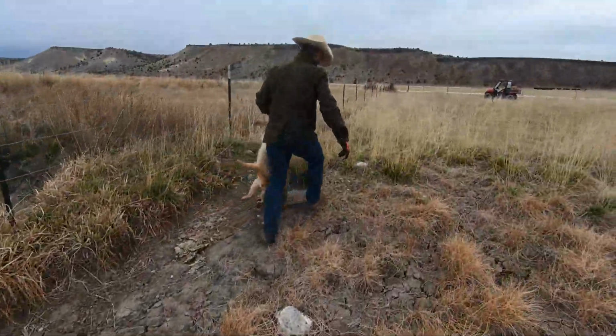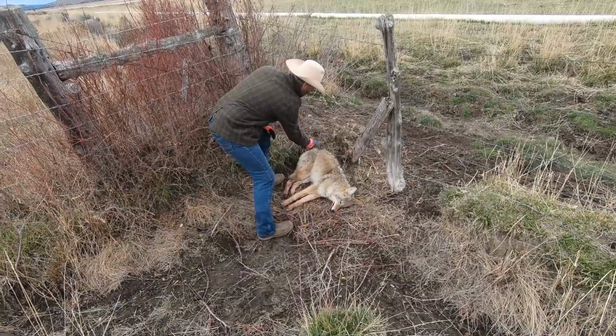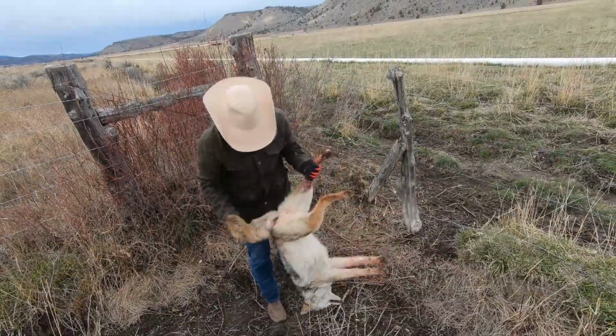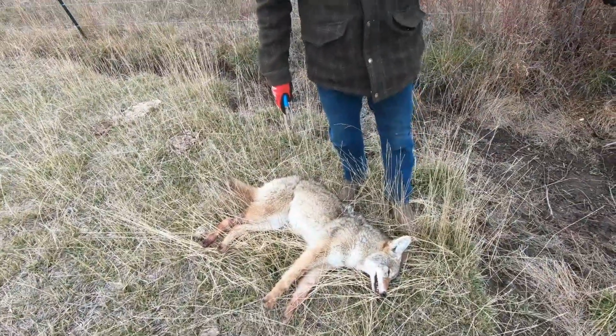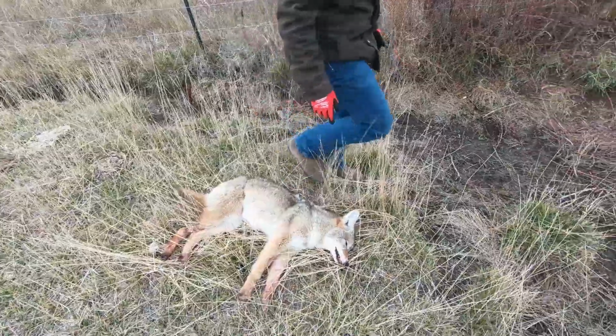Cut this one out. Here's number two. Nice female. That one was caught in the belly, and I don't know why. It should have been a good clean head catch.